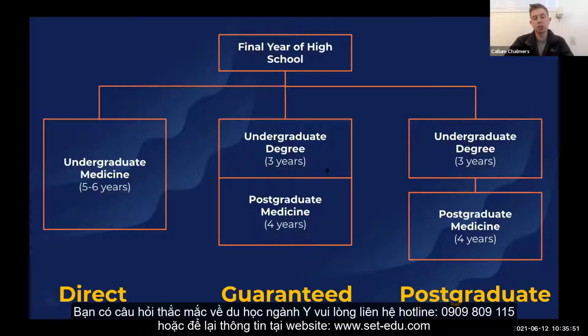But essentially at the end of the degree, as long as you pass the degree and get a credit average, which is pretty average, you progress to postgraduate medicine. So there's no competitive step in between here. As long as you pass, you progress to postgraduate medicine. The competitive step is getting into this guaranteed entry program, and then you're guaranteed entry into medicine once you complete your undergraduate degree. UQ, who you're going to be hearing about later on, is one school that offers this guaranteed entry program.